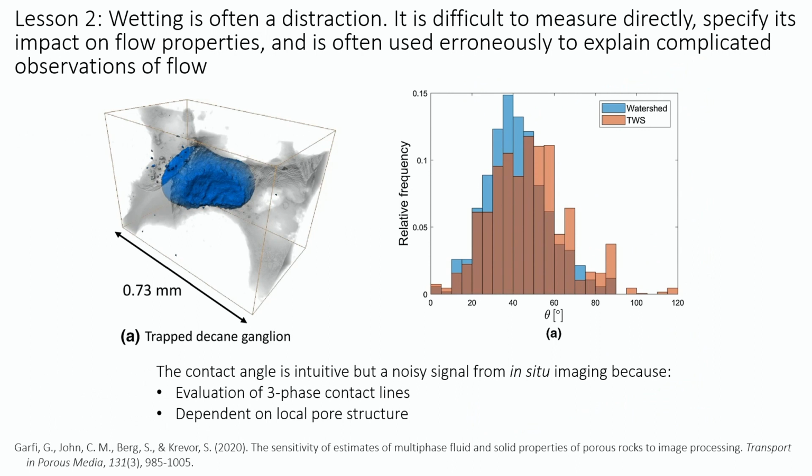The second lesson that we can take away is that the wetting state of these flow property systems is often a bit of a distraction. It's an ambiguity that is often used to hypothesize the outcome of difficult to interpret measurements in the laboratory. So wetting states do exist. We can have water wetting, we can have hydrogen wetting, we can have mixed wetting or intermediate wetting, but the measurements to determine that are very difficult and often imprecise. And as a result, the ambiguity in the wetting measurement can often be used to hypothesize about ambiguity in measurements of flow properties.